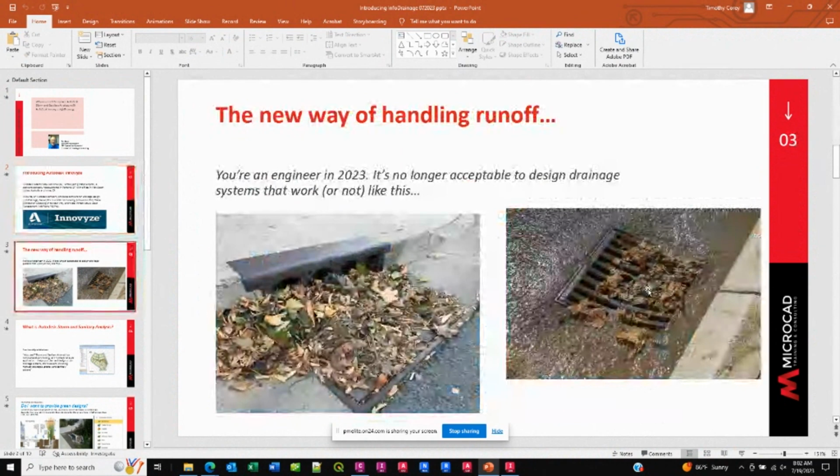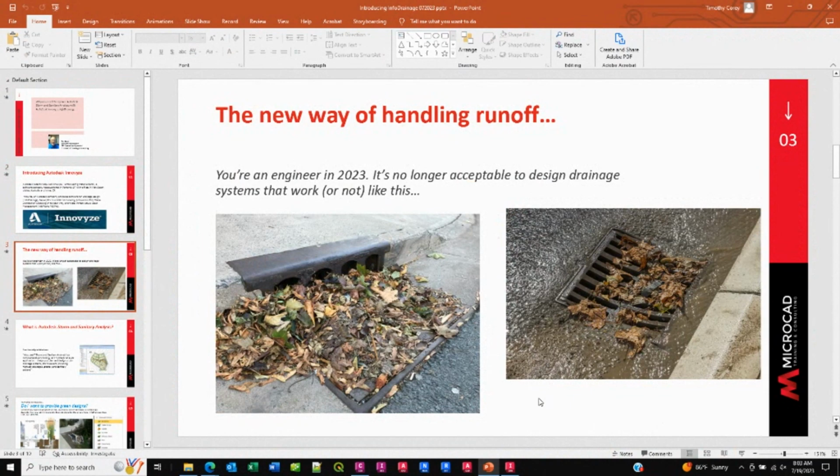So the big deal is between InfoDrainage and storm and sanitary analysis, which you're probably already using, or you may be already using, that comes with your Civil 3D. That's the old style of design. And so InfoDrainage is going to give you more ability to do sustainable design, different types of filtration systems, and that sort of stuff.